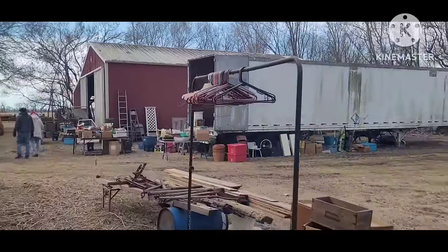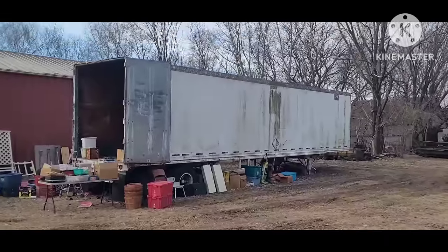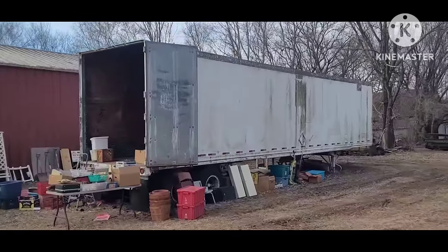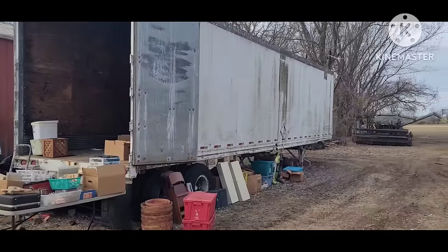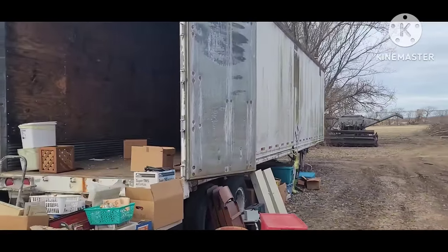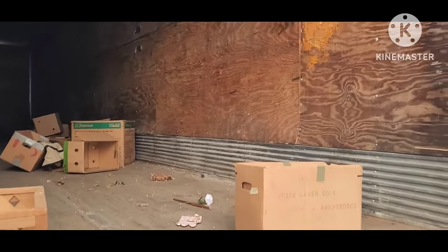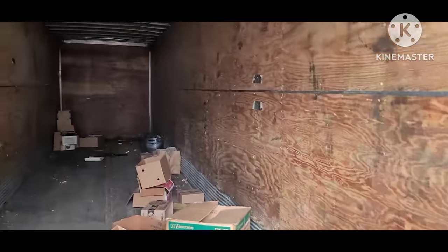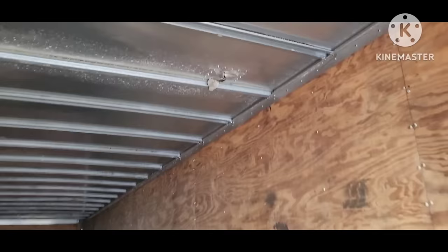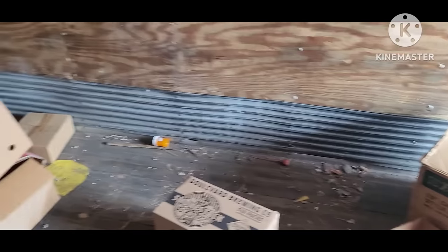Joe's got an interest in the semi-trailer. Says if it looks good and towable, he'd like a bid for it, so check it out. One little patch in the ceiling. Doesn't look too bad.